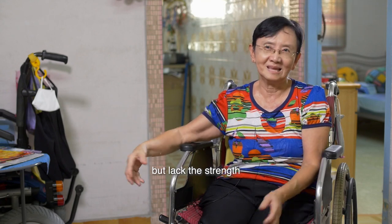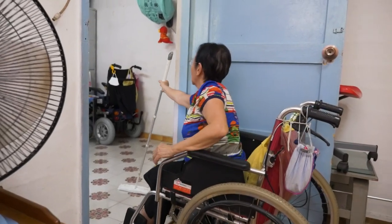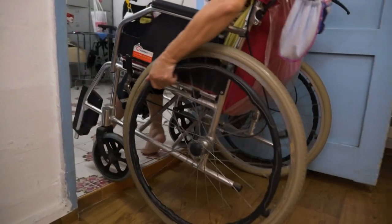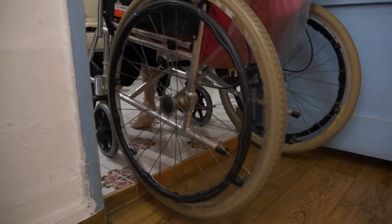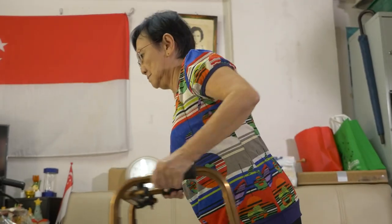I used to walk and clean, sweep and mop. I don't like to sit on wheelchair, but now I cannot. I mean, if you stand too long, you support on one leg. You don't have that strength. Relying on her calipers is not an option anymore.